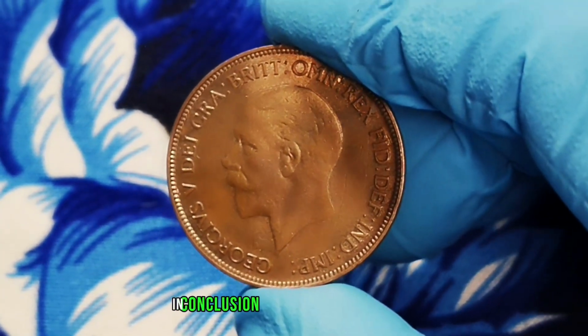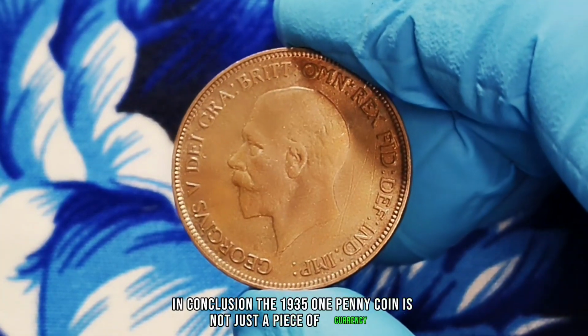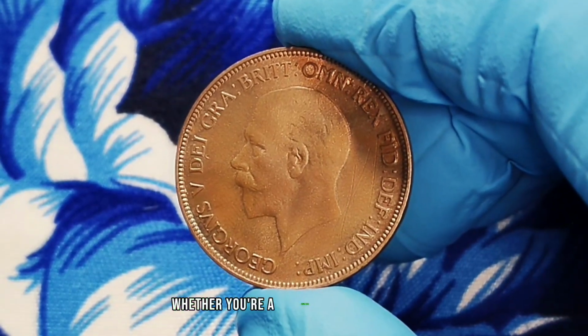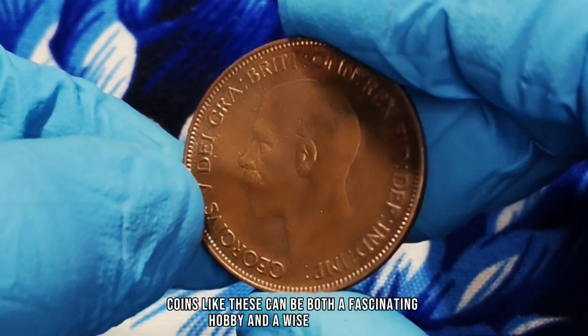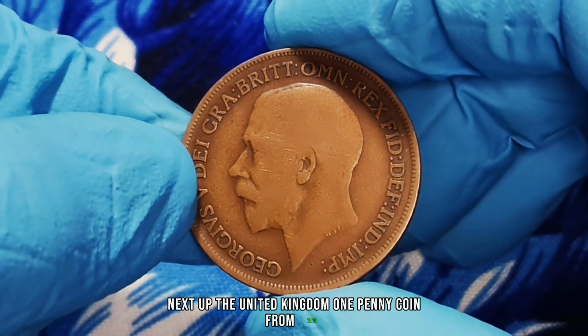In conclusion, the 1935 1 penny coin is not just a piece of currency, it's a window into British history and a collectible that can hold significant value. Whether you're a seasoned collector or just starting, coins like these can be both a fascinating hobby and a wise investment. Next up, the United Kingdom 1 penny coin from 1913.